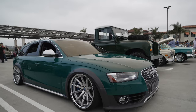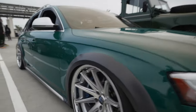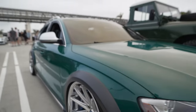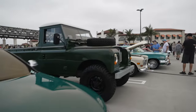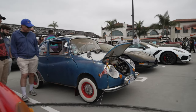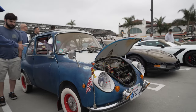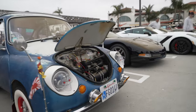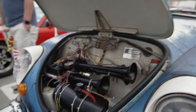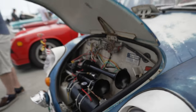An Audi on air ride, and check out the lip on those wheels. Wow, that's insane. Classic Porsche 914, and what in the world is this thing? My word, it's smaller than a Porsche. Not one, but two air horns? Four. Four air horns. Oh, you're right, it's four air horns.